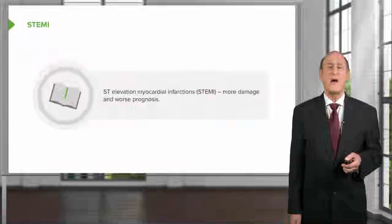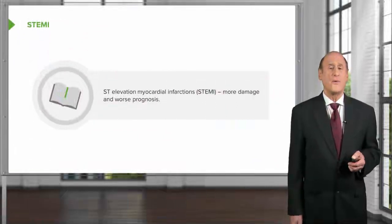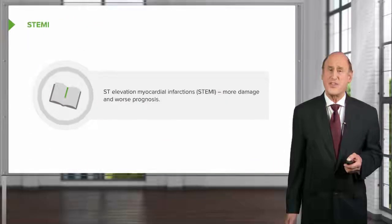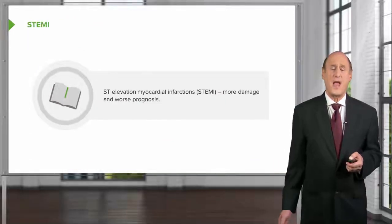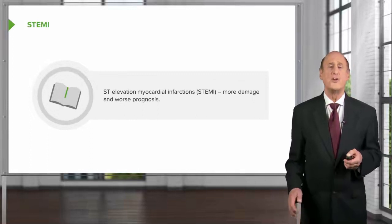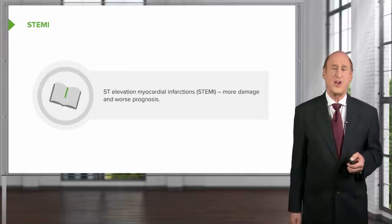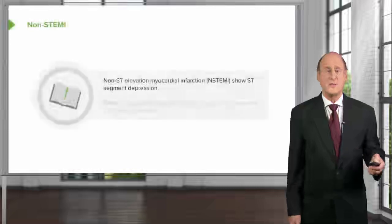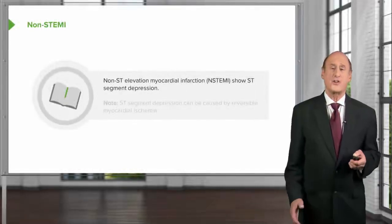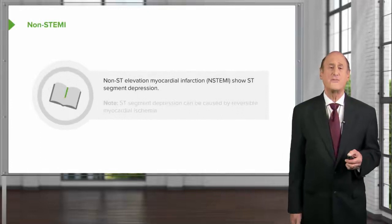ST elevation myocardial infarctions are the worst. They imply a large amount of myocardium that's ischemic with considerable damage, and have a worse prognosis than the ST depression, so-called non-ST elevation MIs. As stated here, the non-ST elevation MIs show ST segment depression. They're smaller than the ST elevation MIs.